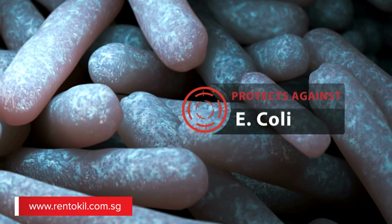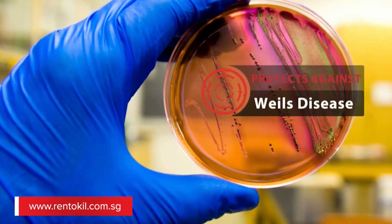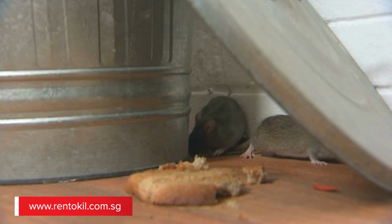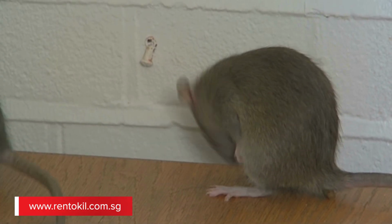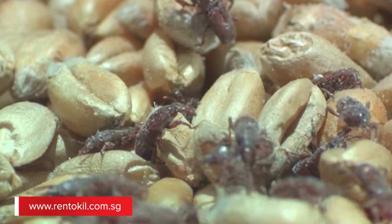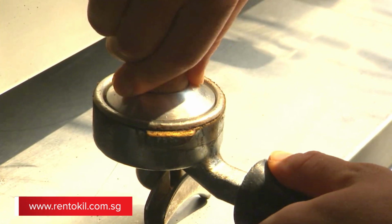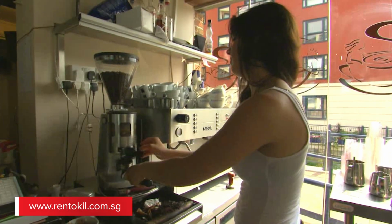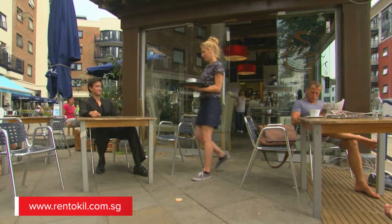including E. coli, Salmonella, and Weil's disease. They can spread pathogens throughout a property via urine and feces as they forage for food and build nesting sites. Infections can occur through contact with skin, especially through cuts or wounds, or by consumption of contaminated food or water.